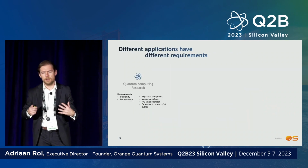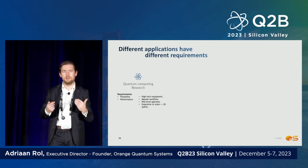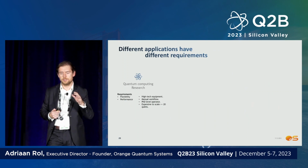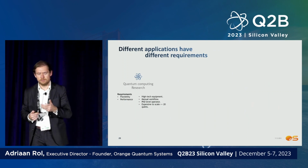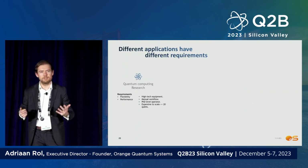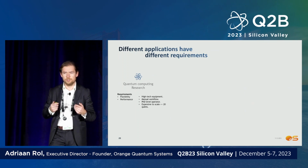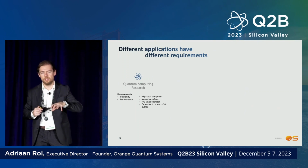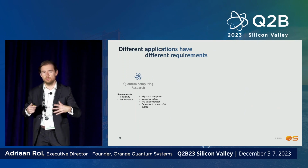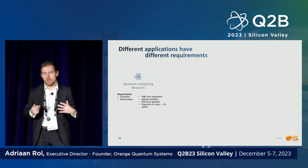So what can we do about this? Well, as I mentioned, it's not a fundamental problem, but it's a very tough engineering challenge. And it starts with acknowledging that if you have different applications, you have different requirements. It sounds kind of obvious when I'm mentioning it like this, but first thing is quantum computing research. What do you need? Well, first and foremost, you need to be flexible. If you have a new idea, you want to be able to use it. And this flexibility is precisely what allowed this first generation, essentially up to 2020, to be done in this research system.